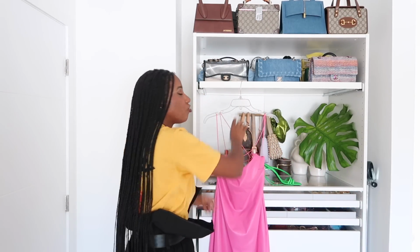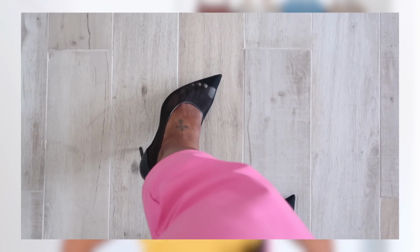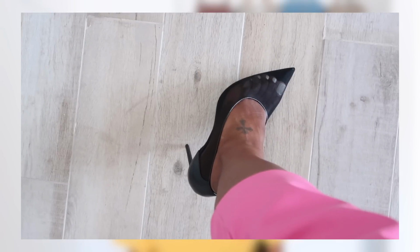If not, sign up for the notifications, because it goes in and out of stock quite frequently. And for the shoe, I paired it with my mesh Saint Laurent pumps, which I absolutely love. Again, I'm really into sheer things right now, and that goes for clothes, that goes for shoes and accessories as well. So there you have it.